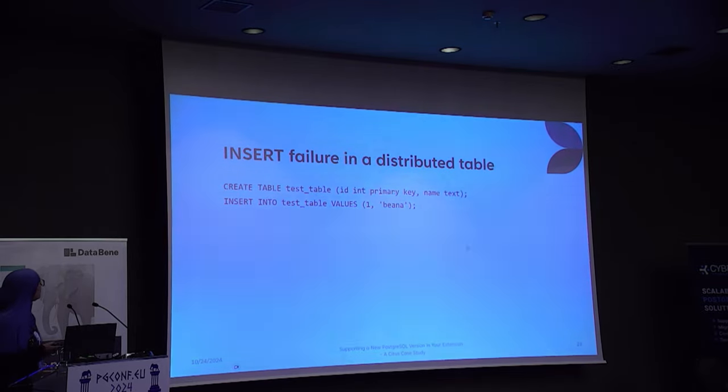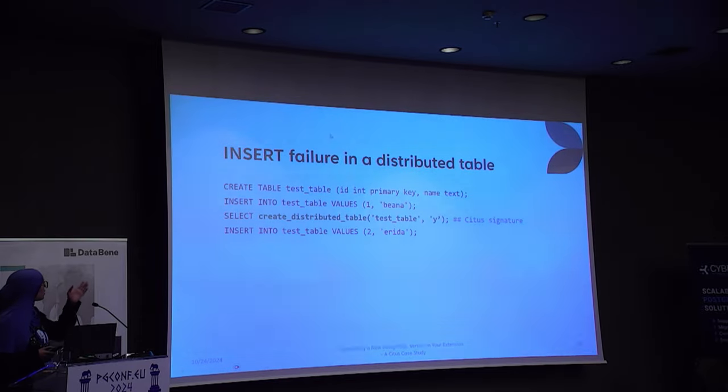So let's look at the failure we faced by running the tests. We create a table with an ID and a name, and we insert into this regular Postgres table the name Beana. Afterwards, using Citus's signature function, we distribute this table. Now we want to insert again, this name, Erida. What happens is we got this error: invalid perminfo index 1 in RTE.